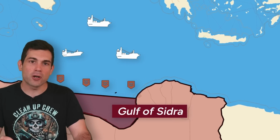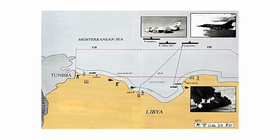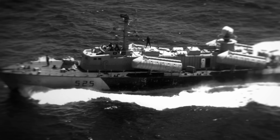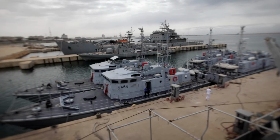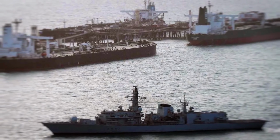He declared the demarcation line along the border of the Gulf as, quote, the line of death. If anyone crossed that line, he threatened military action. The Libyan military continued to harass nearby American naval ships stationed in the Mediterranean that they saw as their sovereign territory. However, from President Reagan's point of view, when he took office, he saw Gaddafi's move as a challenge to established international maritime norms, and it raised concerns about freedom of navigation in international waters.